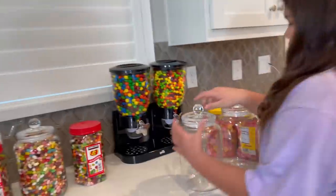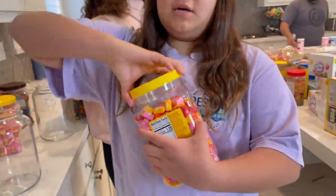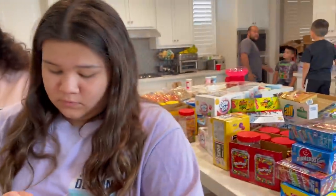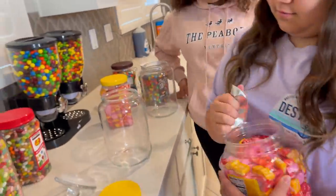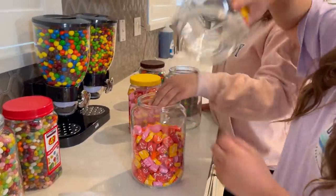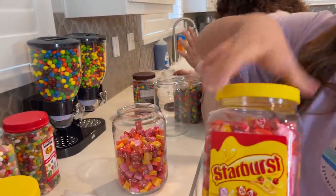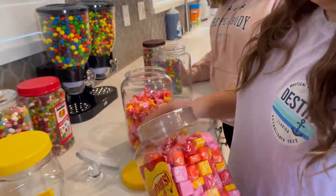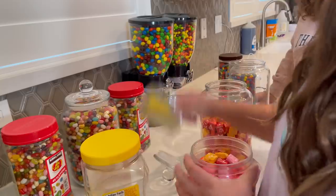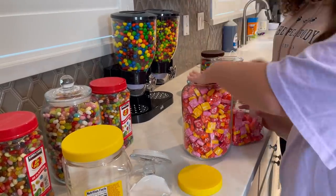For 20 minutes. Okay. Okay. Here is the Starburst. I think this will fit too. I wish they came unwrapped. That would be awesome. Bro, we're filming. Okay, pour in a little bit of this because we don't want it to look empty. That's what I just said. I think I know that. There we go.